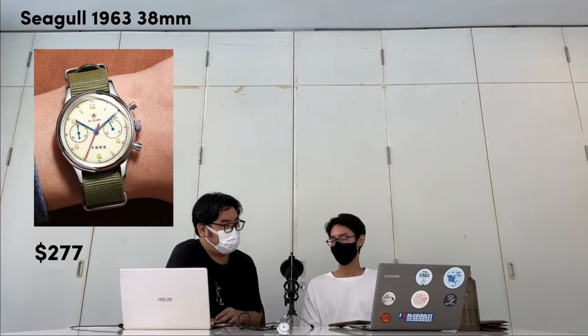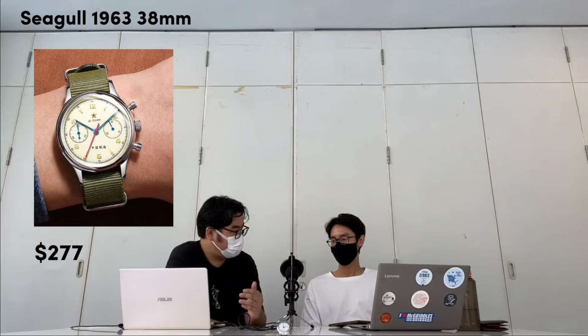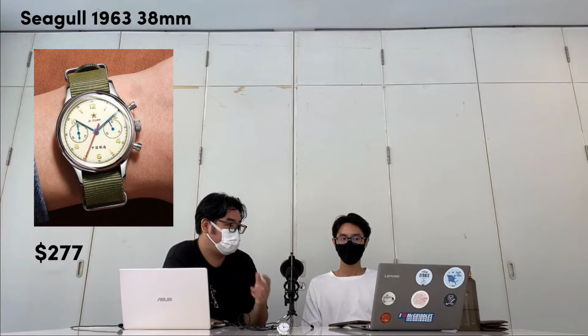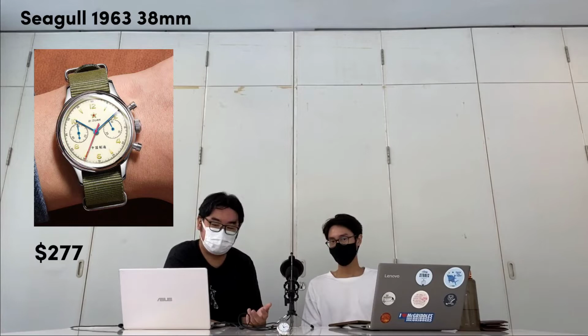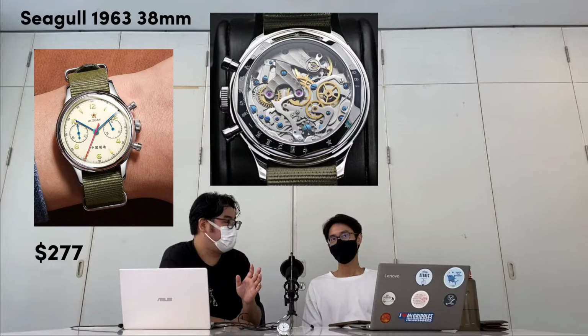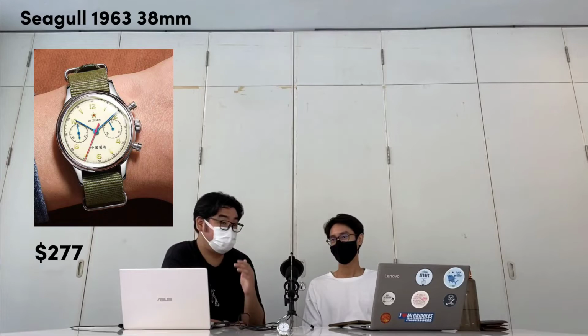It features a mechanical movement, all in-house, built by them, and they sell the movement to other companies also. A lot of the cheap chronographs you find will feature the Seagull movement, because it's mechanical and it's beautiful. It's legit damn beautiful. We will attach the case back in the photo here also. It's by far one of the most beautiful movements I've seen to date. Maybe second to Omega, because I have the professional one. But it's legit insane.